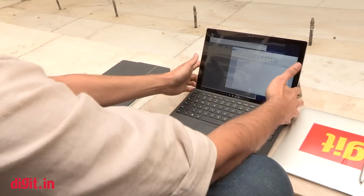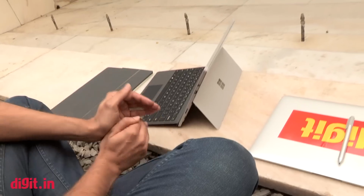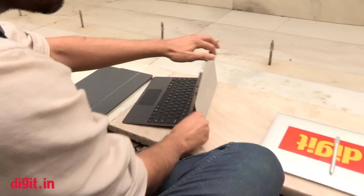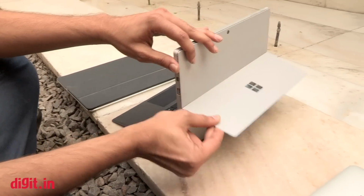And here is what the rear of the Surface Pro looks like. As you can see, the hinge is the biggest deal out here. I can prop it up straight if I'm getting too much direct sunlight from the top, or I can put it as low as I want.